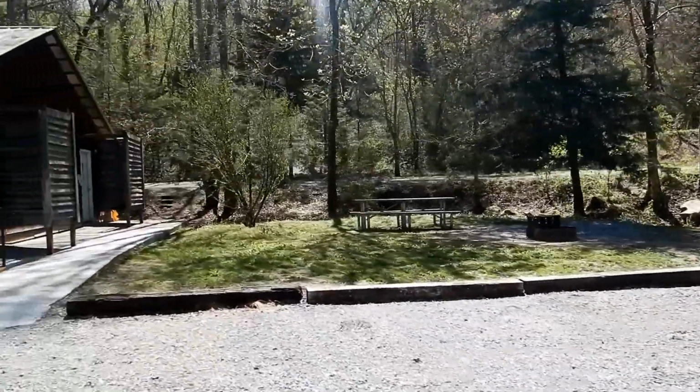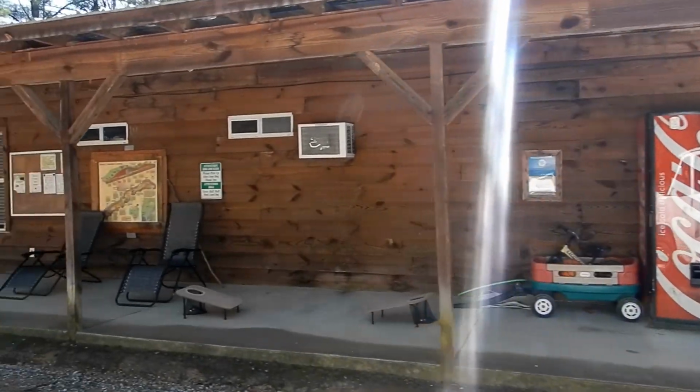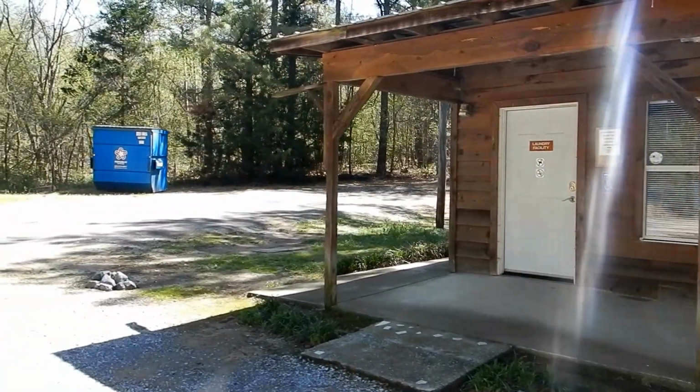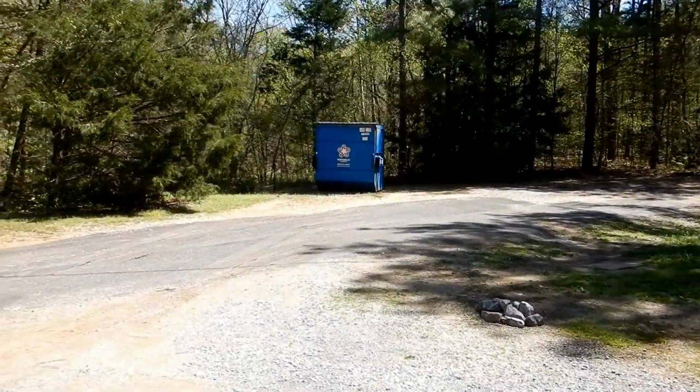Unlike the full hookup side, we have a bathhouse up here. And also the laundry room for the entire campground is up here. And it's brand new, all brand new machines in there. Oh, brand new machines. Nothing like brand new machinery, right, Jill?